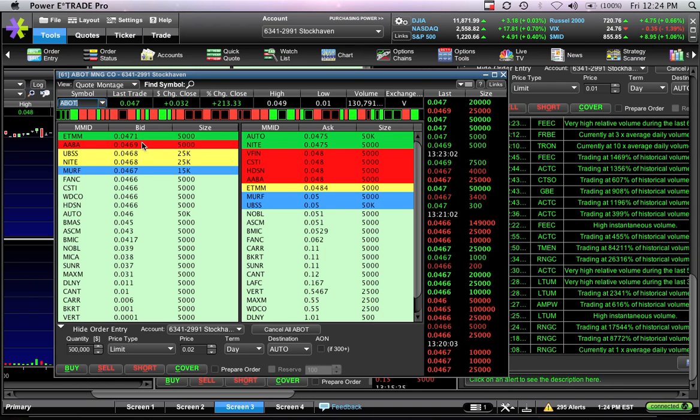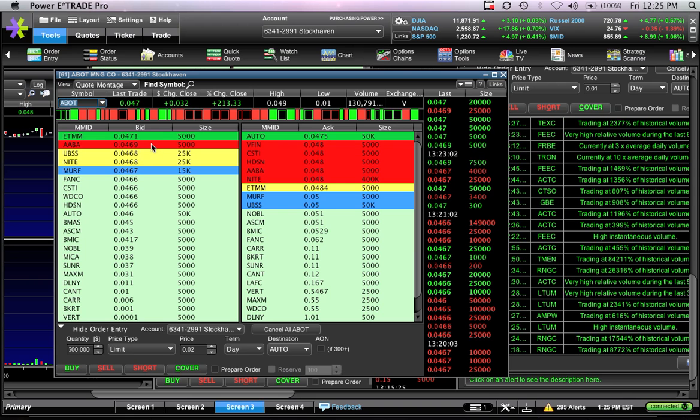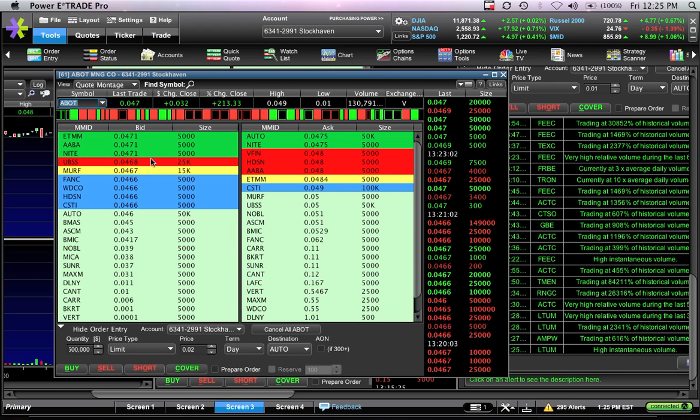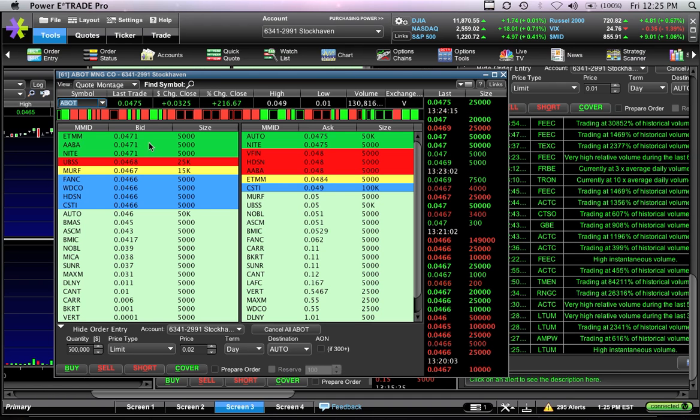Okay, there's one. Only one market maker above 4.7 right there. You know, we would have preferred to see a lot pop up at 4.7. Okay, here we go. Now we got 3. Because remember, the more market makers that pop up at 4.7 on the bid tells you more people are trying to buy there. If you only got one market maker there, then that doesn't represent a lot of demand.